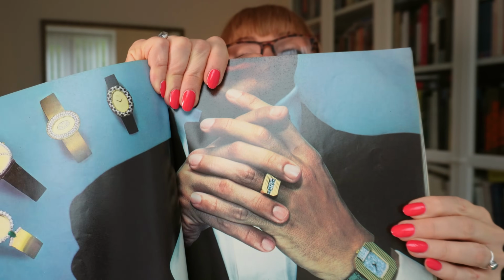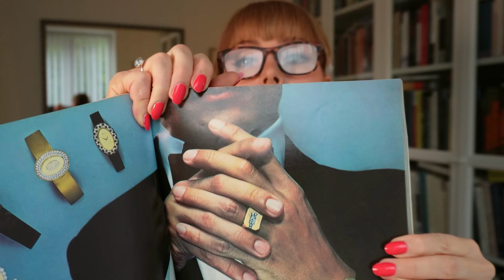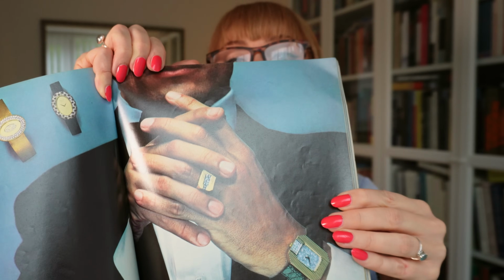Max Factor perfume spray. And here, I didn't know they made perfume. It's not what you wear, it's the way that you wear it. That's Blazy. And gorgeous, handsome man here with beautiful watches.